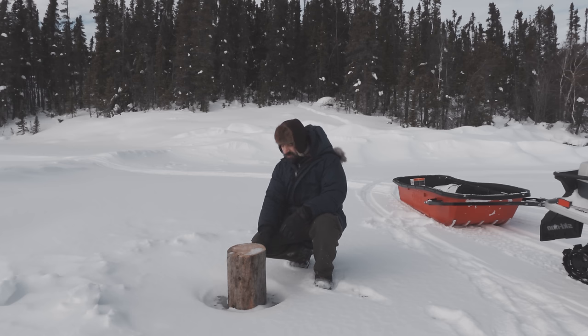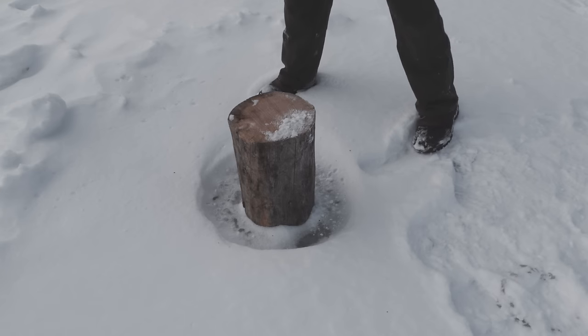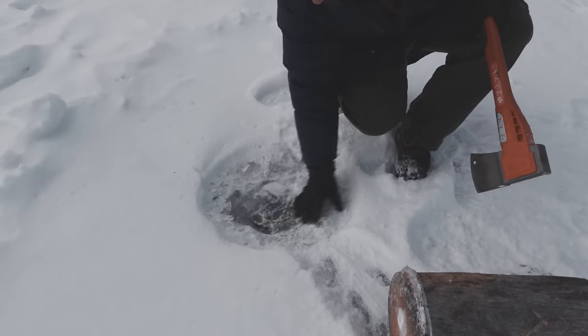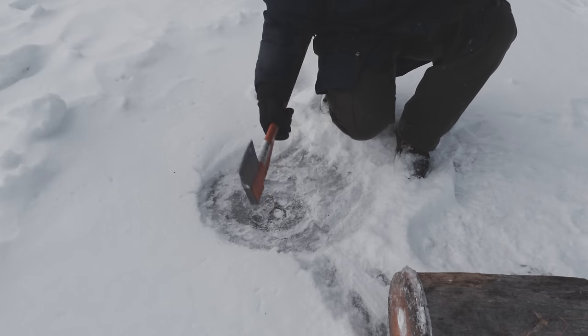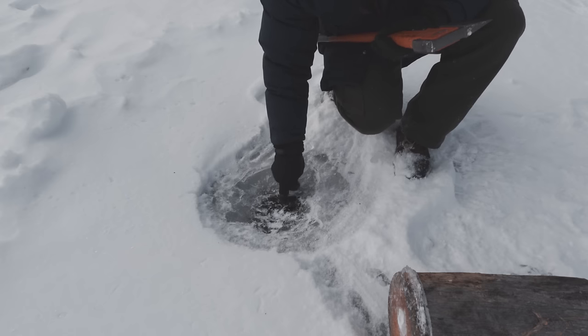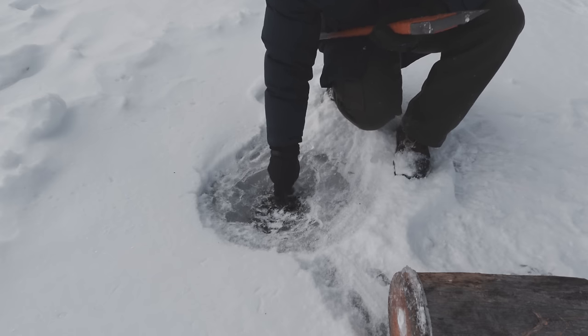And I want to see if this piece of wood was able to insulate the hole to a point where I don't need to drill very deep with my auger. I think the water is just a little below.